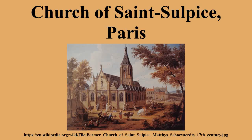Servandoni's pupil Jean Chalgrin rebuilt the north tower, making it taller and modifying Servandoni's Baroque design to one that was more neoclassical, but the French Revolution intervened, and the south tower was never replaced. Chalgrin also designed the decoration of the chapels under the towers. The principal facade now exists in somewhat altered form.